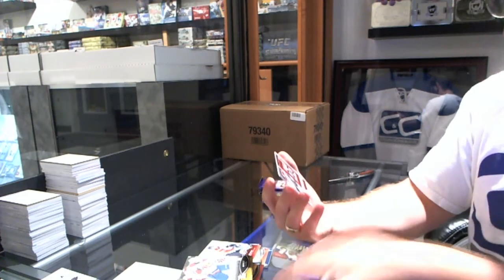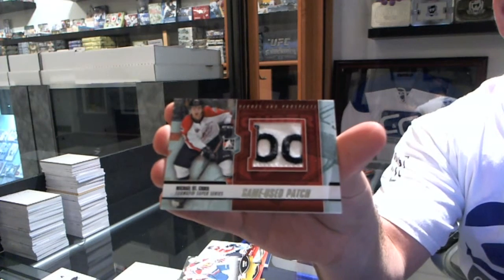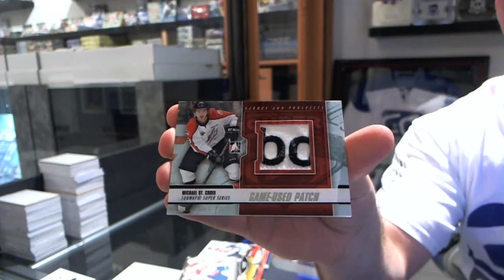We have a game used patch, Michael St. Croix. Michael St. Croix.